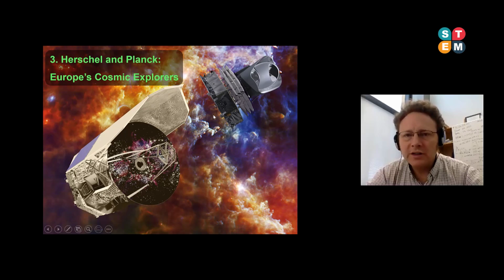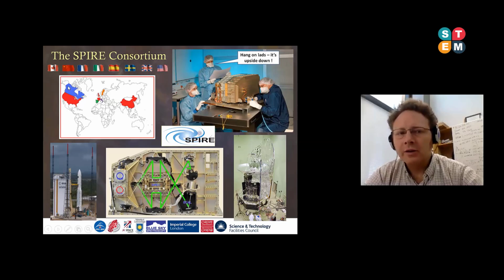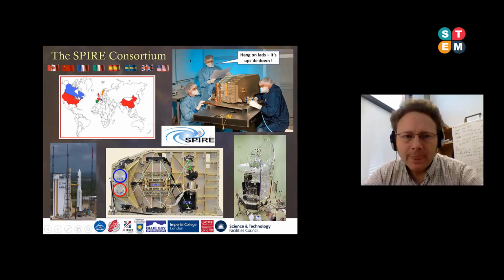Planck was launched on the same rocket as Herschel. It's 1.5 meters across, not quite as big. It maps the whole sky. Herschel's an observatory with proposals and time allocation, and Planck just surveyed the whole sky. The Spire Consortium, the Canadian contribution, was led through Lethbridge, and mostly European, but other partner agencies, including the US and NASA.